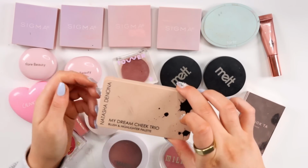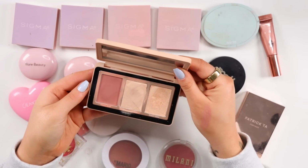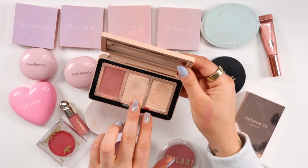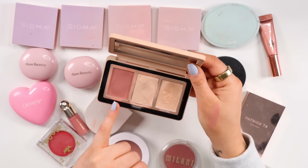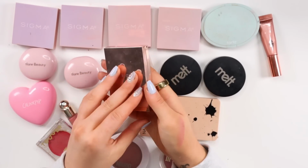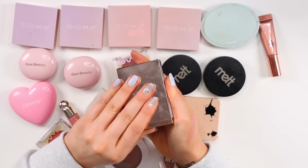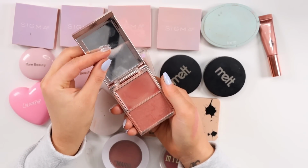And then I have the Natasha Denona My Dream Cheek Trio. So again, I'm just kind of counting this as one product. I realize I didn't count these in my highlighter section, but honestly, when I use this, I use it more for the blush anyways. And then I have the Patrick Ta little blush duo in She's Blushing. Like I said earlier, this thing is so freaking pigmented, but I love this. It looks so good on the skin.